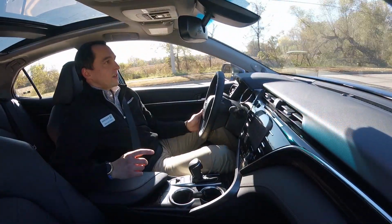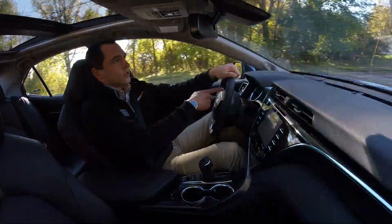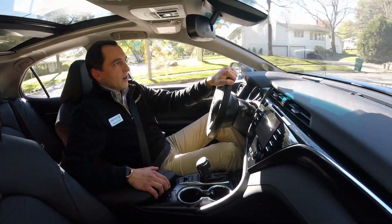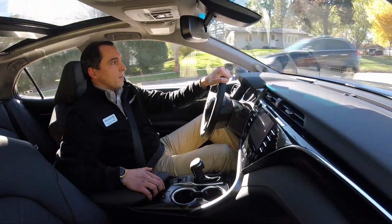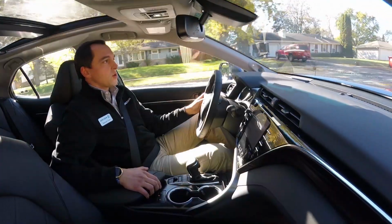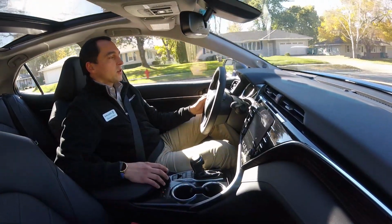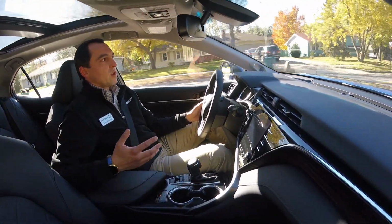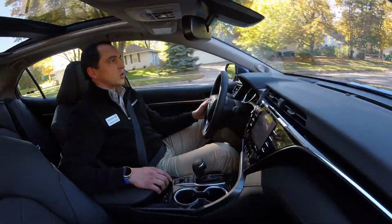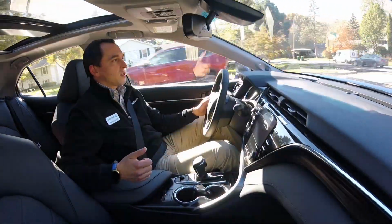The XLE models of the Toyota Camry feature a 10-inch display between the tachometer and speedometer that offers tons of information for the vehicle at your fingertips through the steering wheel. It's going to get you all your fuel economy information. If it had navigation, it would pull up navigation directions for you. It's going to show you all your Safety Sense settings, and you can adjust them easily.